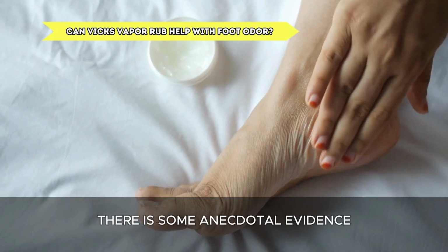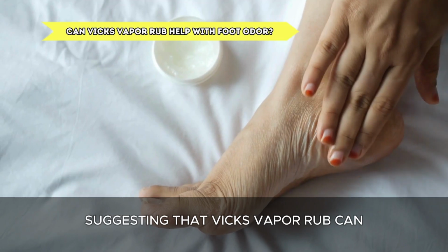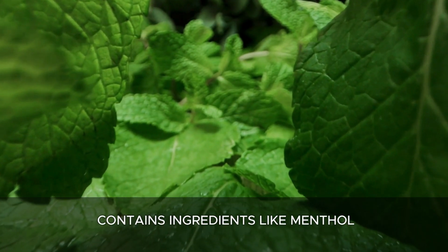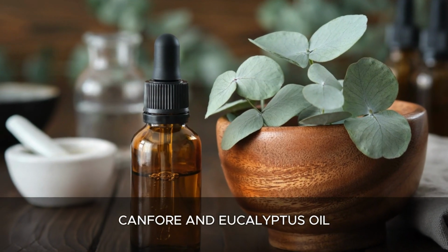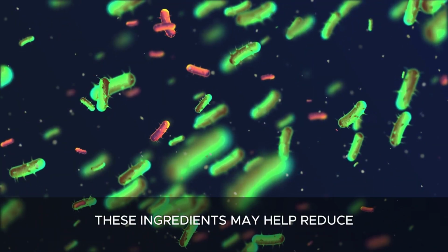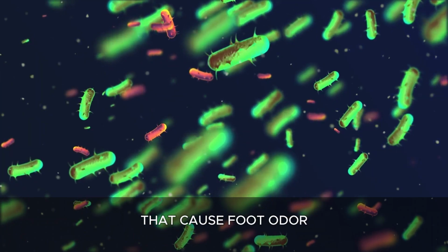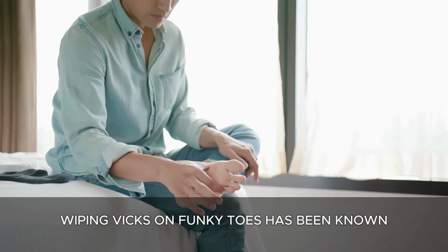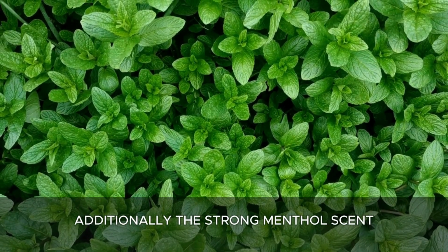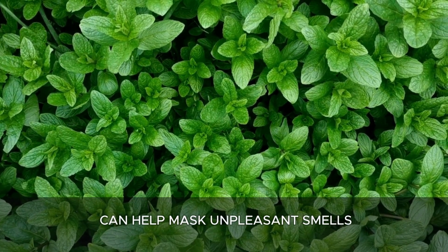There is some anecdotal evidence suggesting that Vicks Vapor Rub can help with foot odor and toe fungus. Vicks contains ingredients like menthol, camphor, and eucalyptus oil, which have antimicrobial properties. These ingredients may help reduce the bacteria or fungi that cause foot odor. Wiping Vicks on funky toes has been known to help fix fungal issues. Additionally, the strong menthol scent can help mask unpleasant smells.